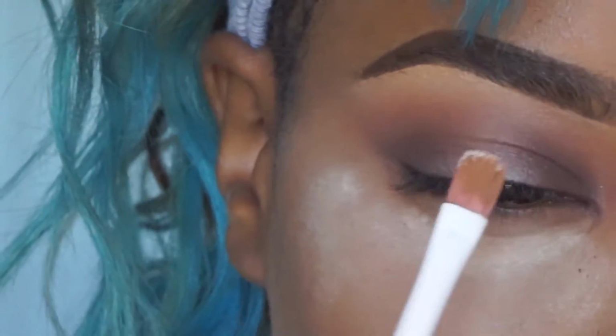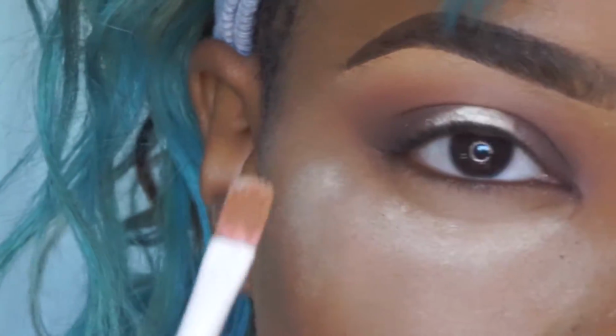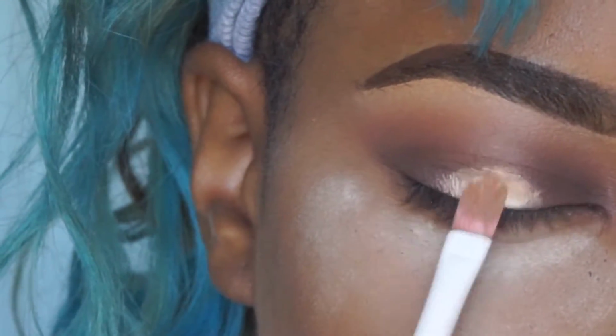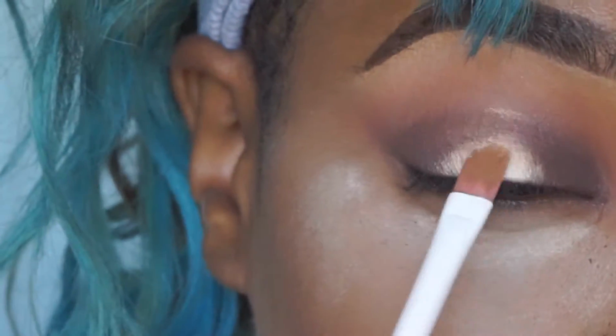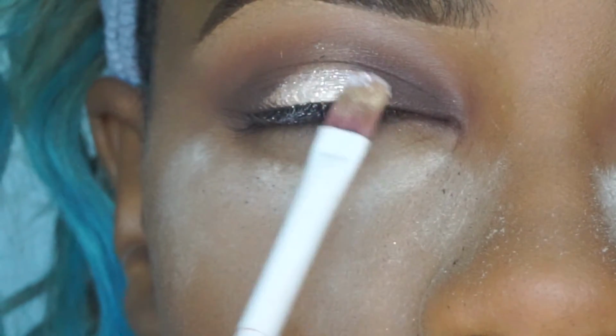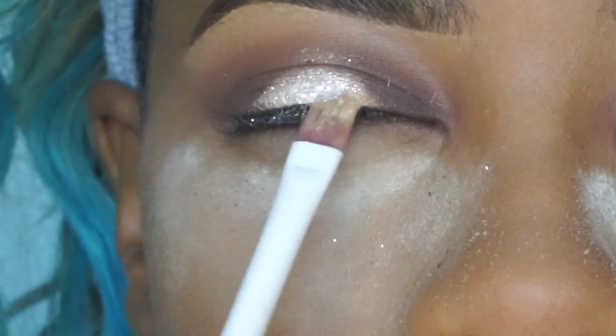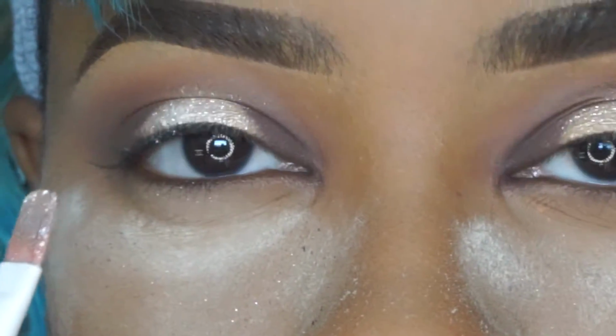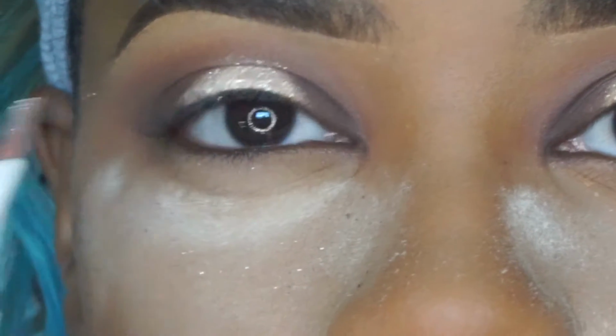I then went in with a pigment from MAC, Vanilla Pigment, and this was the tan pigment, and I'm just packing that all over the center of my eye. And then I take a fine glitter that I picked up from TJ Maxx a while ago, and it is just a really pretty fairy tale dusty shimmer, and I'm packing that over that pigment.